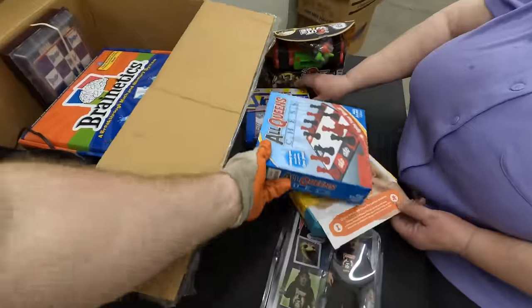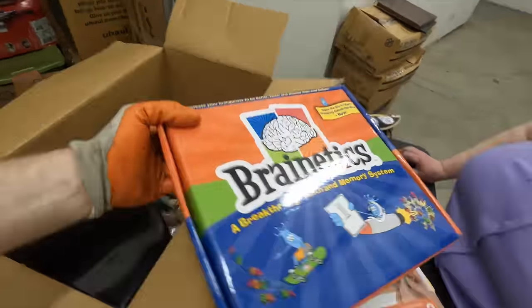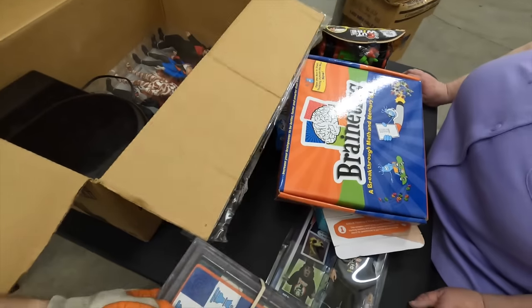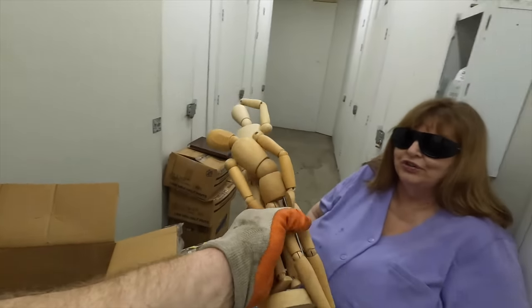And then we got all these little games. Yep. A lot of brain games. You got to exercise the brain. But look at this. Those are cool. Oh, those are neat.